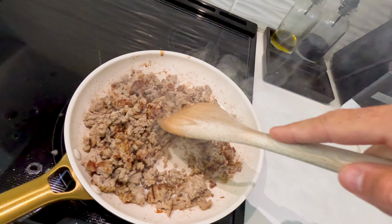I forgot that I was cooking my first meal of the day. Oh yeah, we got some browning. Meat mush coming in. Totally forgot while I was filming down there. Oops.